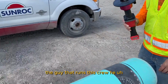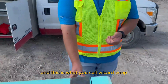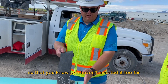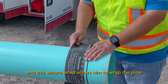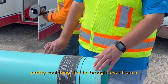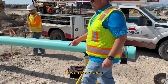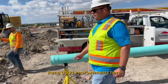The guy that runs this crew, he came from metal fabrication, and this is what you call a wizard wrap. Every pipe you have to put your home line on so that you know you haven't inserted it too far or that you've inserted it far enough. And this wizard wrap allows him to wrap the pipe to make a straight line around it. Pretty cool thing that he brought over from a different trade that he worked in before becoming a lead pipe hand. As we move over, we'll go over to our trench box and show some good improvements here.